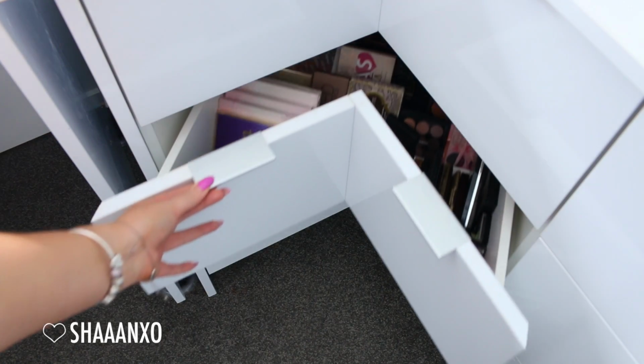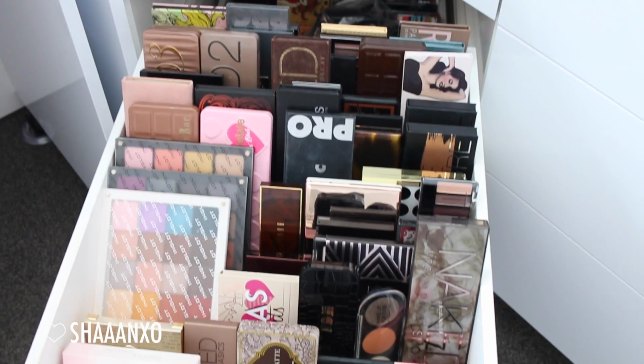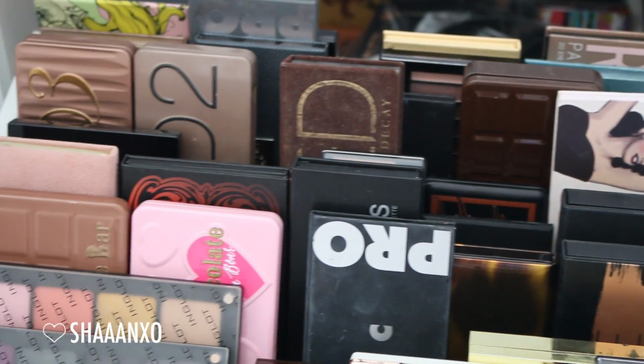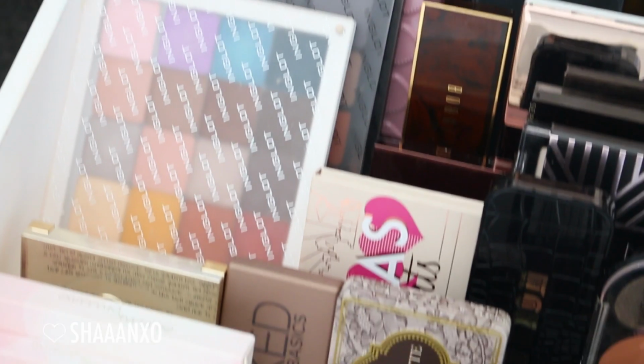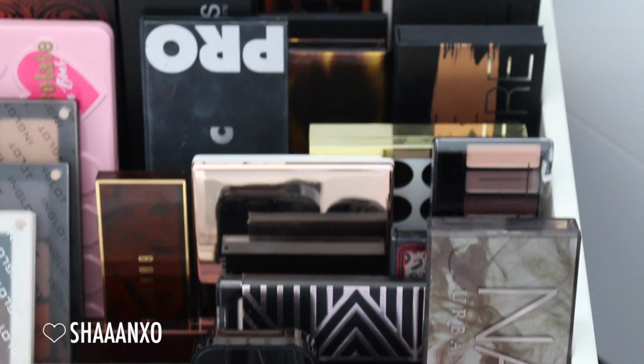And then in the middle drawer are my neutral eyeshadow palettes. So this is one of my most reached for drawers because it's got all of my favorite palettes in here, and the ones I use more on a day-to-day basis. And then one down below, as you would guess, is colorful.